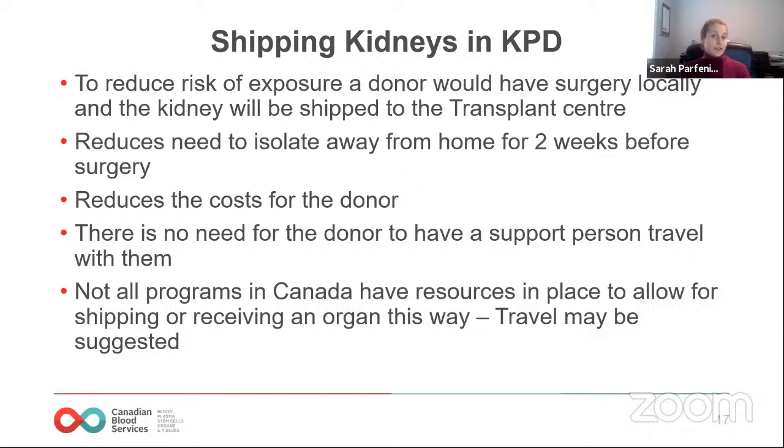When a kidney is shipped, the donor will have their surgery locally, and their kidney will be shipped to the transplant center. Some advantages of shipping a kidney include no need for the donor to isolate away from home for 2 weeks prior to surgery. It reduces the costs for the donor, and there is no need for the donor to have a support person travel with them, once again saving on the costs. Just something to make note of, the donor may be asked to travel in some circumstances. Not all programs have processes and procedures in place to allow for shipping or receiving an organ. And doctors may decide that it is better for the donor or the recipient to have the donation surgery done at the recipient's transplant center. When a kidney is being shipped, weather, flight availability, flight cancellations, and/or changes, and other factors can impact plans to ship a kidney. Contingency planning is part of every KPD transplant proposal.